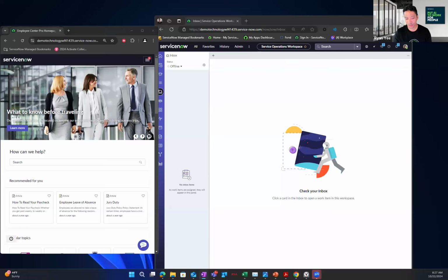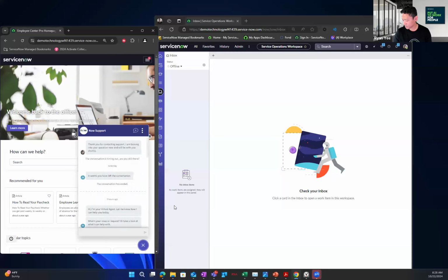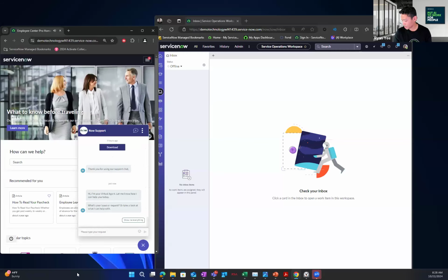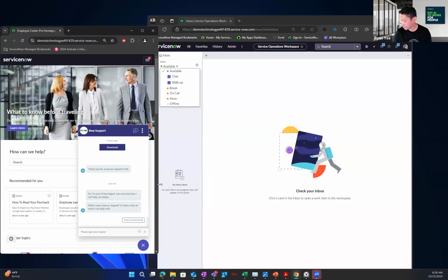So the first thing I'm going to do is initiate that chat conversation. Start that up. And let's see, the virtual agent has activated. We won't be talking to the virtual agent today. We're going to be bypassing that to go directly to our agent. And here I am, I'm marking the agent available. That lets the system know that the agent is ready to take calls, right?